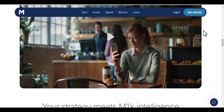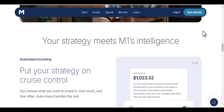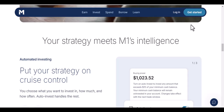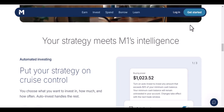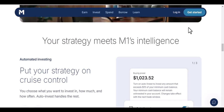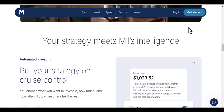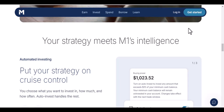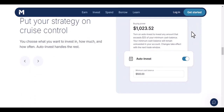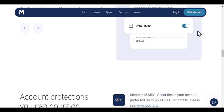2. Lack of advanced trading tools and research. M1 Finance is designed for long-term, passive investing. It's not geared towards sophisticated traders who need access to in-depth research, technical analysis tools, or complex order types. While it provides some basic information, it lacks the comprehensive resources found on platforms like thinkorswim or Active Trader Pro. If you rely on detailed charts, level 2 data, or advanced order types like trailing stops or conditional orders, you'll find M1 Finance severely lacking. It's simply not built for that level of engagement.